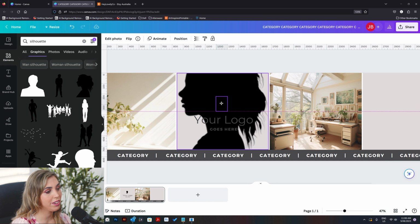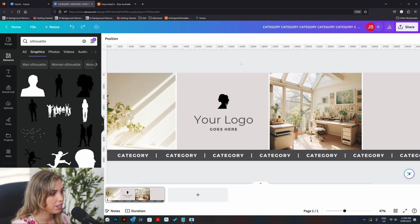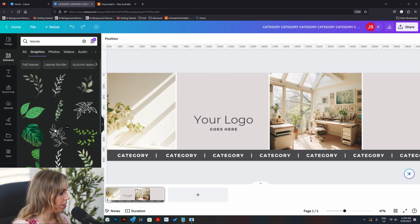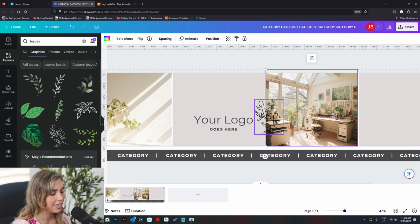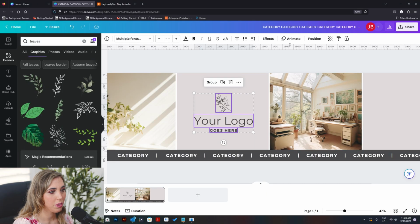And you can see how, because it's a frame, it's sort of automatically trying to put this in and fill the frame. So what you can do is you can place it where you want it to go, and then you can just hit undo. So Control Z on your keyboard, and it'll place it where it was. But at the end, I will replace these panels with actual solid blocks of colors. So you won't have to worry about that with the template. Let's try some leaves. Yeah, that's a cute one. And we can change the color of that as well, which is cool. So we'll just pop that one there. So you guys know that your logo will go here, and I'll group this together.